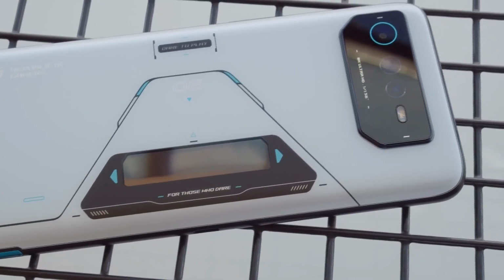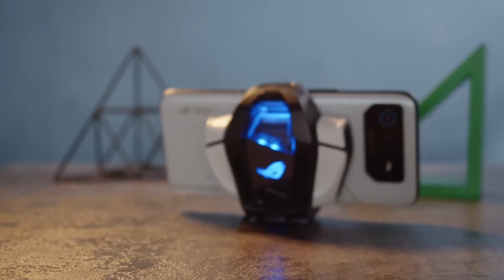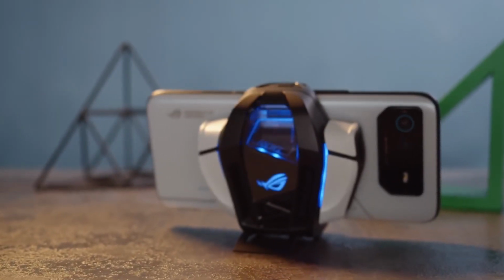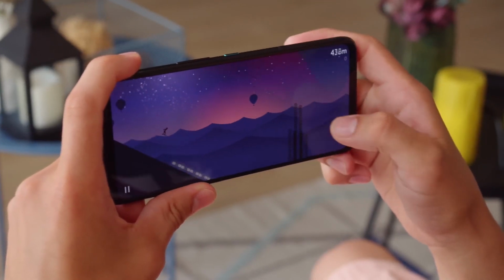Despite cutting corners with regard to the camera, Asus has created a premium device that nails its goals. Sporting notable improvements over last year's model, it's an expensive choice but perfect for those looking for the best mobile gaming experience on the market.